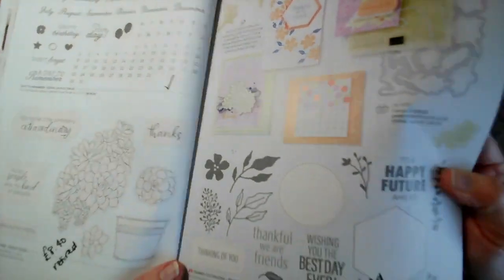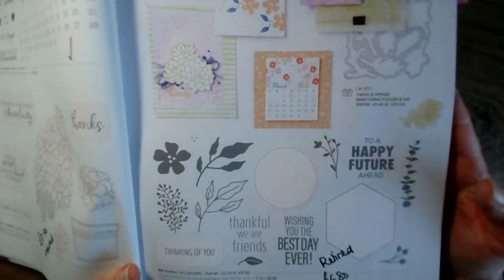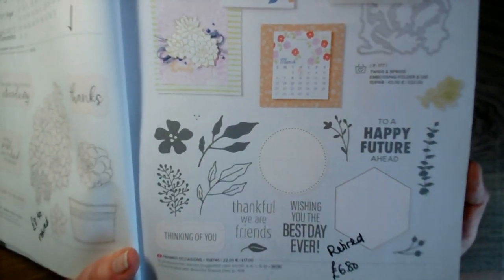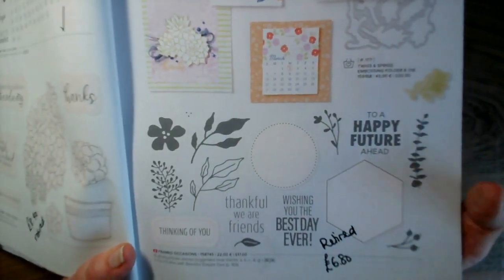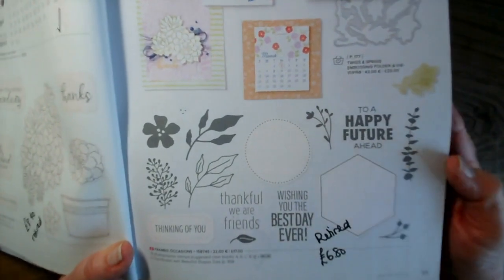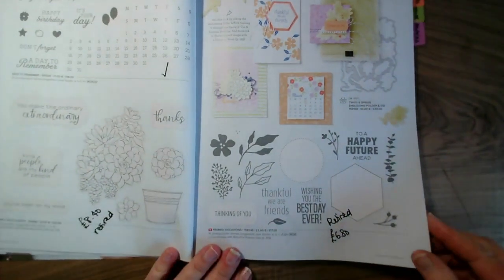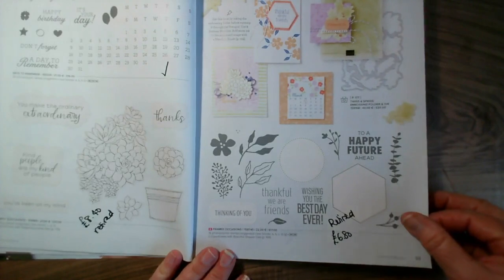Framed Occasions. Oh, sorry, that's moving around a little bit. So this coordinates with the Beautiful Shapes dies, and this is the one that's got, as it says, shapes. You've got hexagons, you've got circles and the like. So the stamp set is retiring, now only £6.80. And the Shapes dies are retiring. My favourite sentiment from there is wishing you the best day ever. Nice, bold sentiment. And then you've got useful little sprigs and flowers as well. So that is Framed Occasions. It was 17, now £6.80, and that's on page 33.